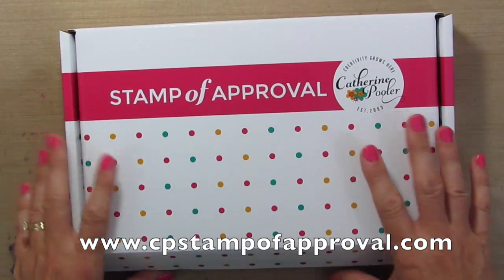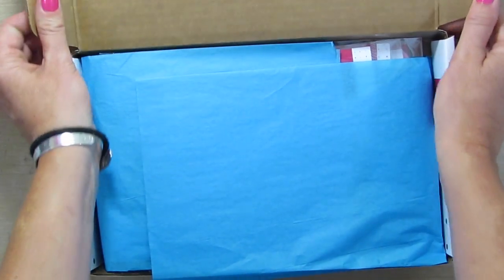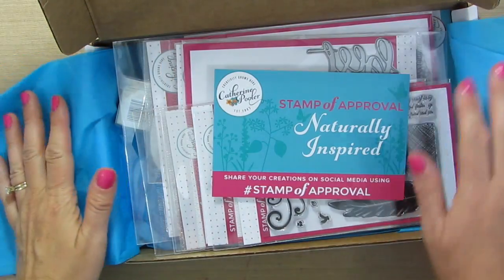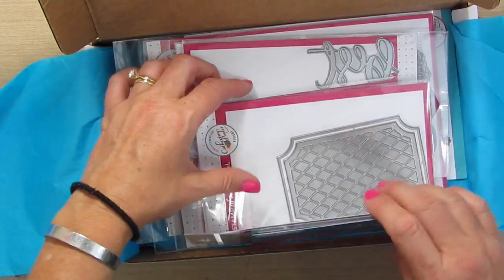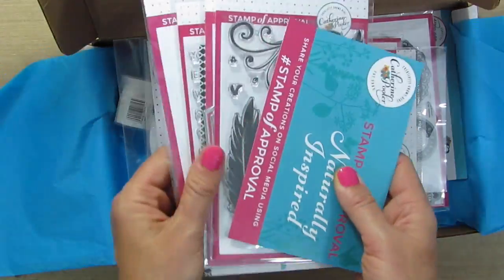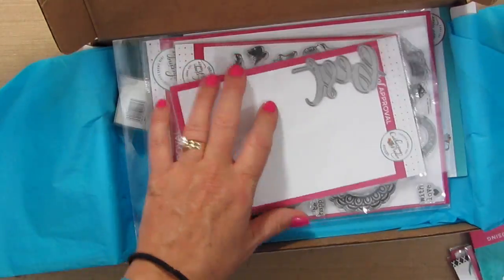I have already revealed some of the products that are in this box, but today I'm going to reveal the rest. So your box comes like this. It has beautiful tissue paper in it, and it is like a present to yourself. When you open the tissue paper, you are going to find inside a nice little postcard with some good information on the back, and these are products, one stamp set and some dies and another stamp set. These are products that we showed yesterday, so you can hop over to my blog, CatherinePooler.com/blog, and you'll see these in action.